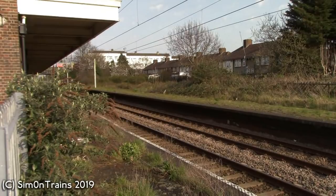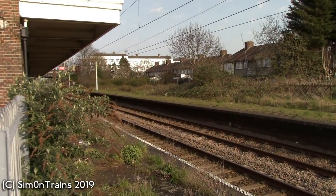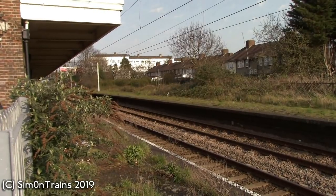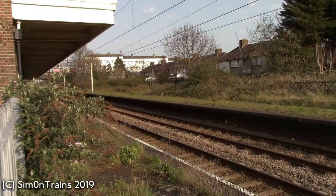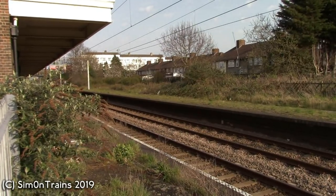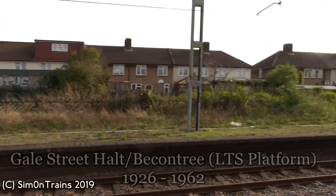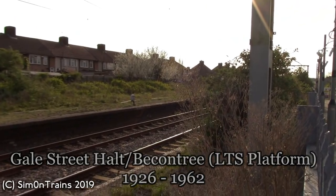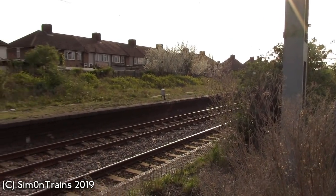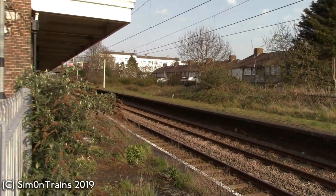This is the disused platforms of Becontree for the London Tilbury and Southend Railway. Unlike the others, this is still in good condition, don't get me wrong. It's got a good fence on it, but it's a bit overgrown, as you can tell with the trees. It's a bit overgrown, but the platforms are still in good nick. Can't go wrong with that.